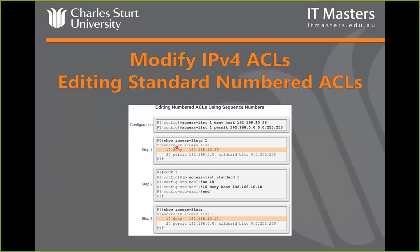Another tip to think about is you'll notice that the numbers are 10 apart. They're sequenced as 10, 20, 30, 40, 50, 60, and so on by standard. That's so that at some stage you will be able to insert a statement in between two existing statements. It gives you room to put in another 9 statements if you wanted to: you can put an 11, a 12, a 13, a 14, a 15, and so on. It gives you that room for expansion.